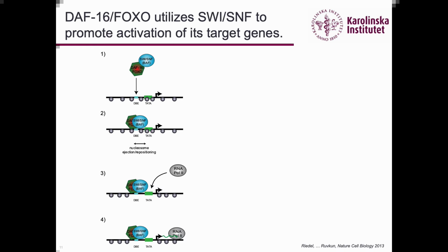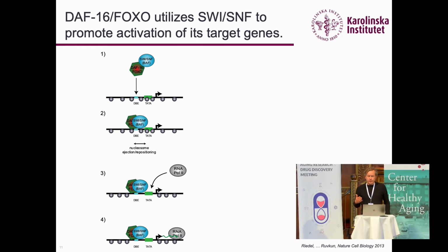Ultimately, this was the model that we then arrived at as to what was happening. This chromatin remodeler is so important for this DAF2 mutant longevity because DAF16 recruits it to its target promoters and there requires it to reposition or eject nucleosomes from these promoter regions. This opens up the chromatin and makes it more accessible for downstream transcriptional components like RNA pol2, which then has an easier time to come in and drive the expression of the target genes.